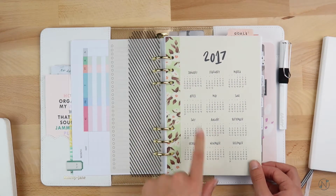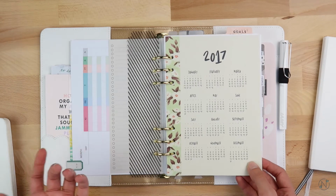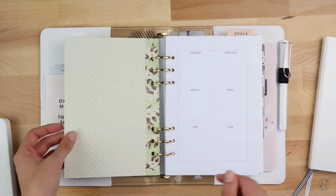I printed it on the patterned paper, and then I added some washi. This is from One Canoe 2, so that's what that is. Just gives me a good overview of 2017, and since I knew this would be in here all year, I went ahead and printed it on a patterned paper so it would look nice.